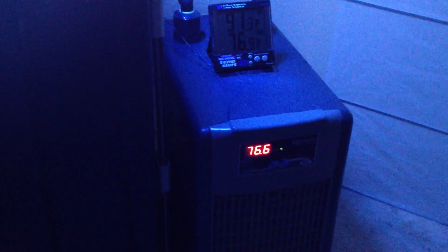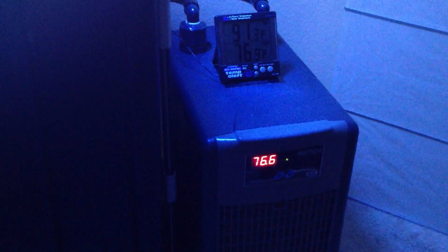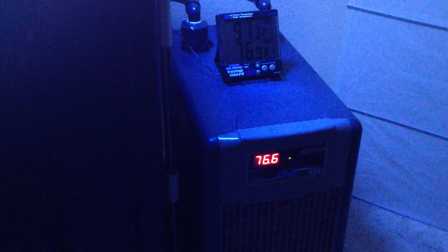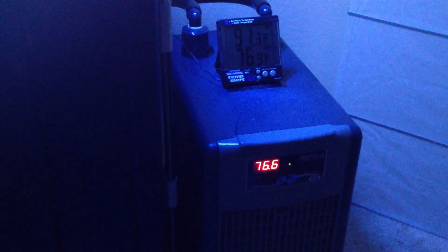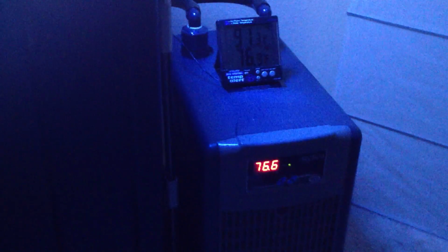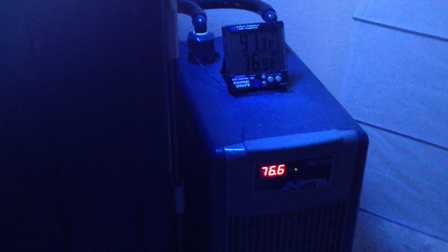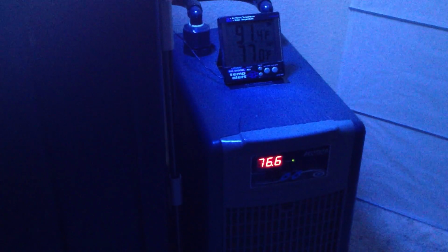It'll instantly drop the temperature 1 degree within like the first 3 minutes or so, and then within the next 15 or so it'll bring it down to 76 degrees, and when it's hit 76 degrees it kicks off, and then it usually returns to 77 and hangs out there for a while. The reason for this is so that your chiller isn't kicking on and off, on and off. And some of you might think, well, 2 degrees, that's not very stable for temperature.